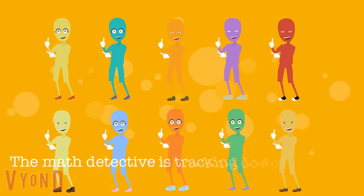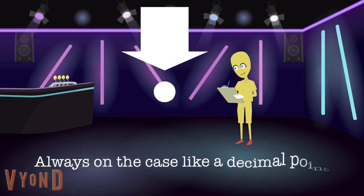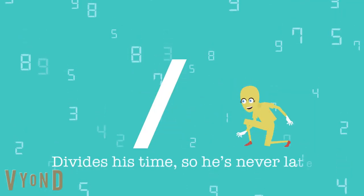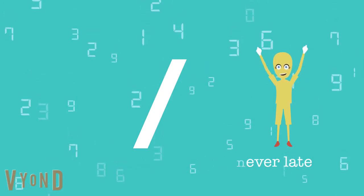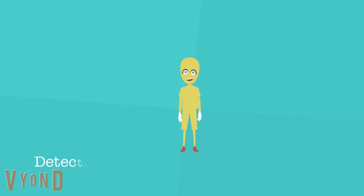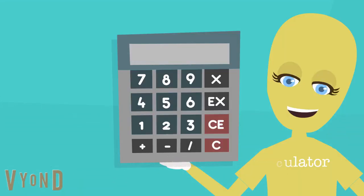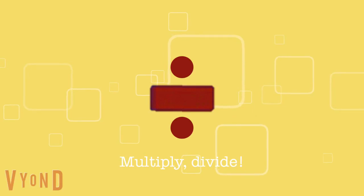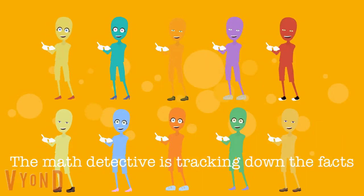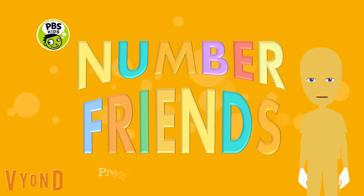The math detective is tracking down the facts. Always on the case like a decimal point. Divides his time so he's never late. Whether the equation is lesser or greater, detective figures it out like a calculator. Multiply, divide, add, subtract. The math detective is tracking down the facts. Let's go, detectives!